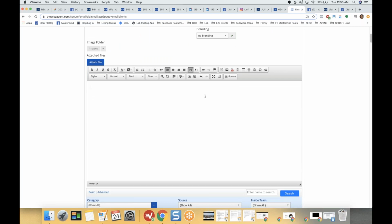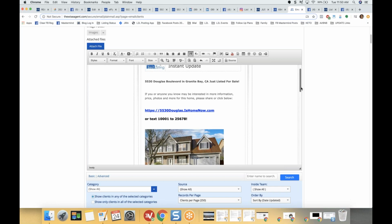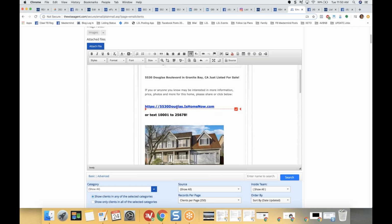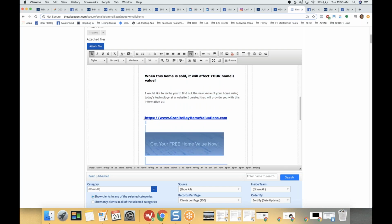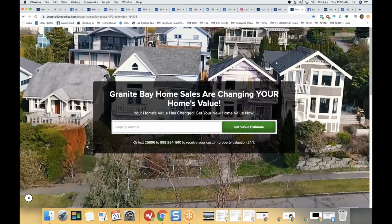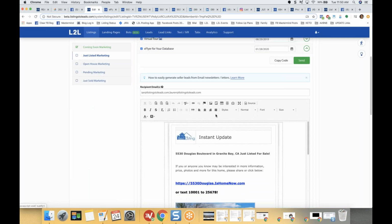Then in my editor here, I'm going to click source, paste in what I copied from listings to leads, click source again. And now all I got to do is just send it to my database, all right? So my database is going to get an email that looks like this. And when they click this link, they'll be taken to the Lead Capture Single Property website. They send a text. And a lot of people in my database are going to click this link or that button. And when they do, they go to the property valuation landing page, where I'm generating seller leads. So this email just absolutely crushes it for lead generation.